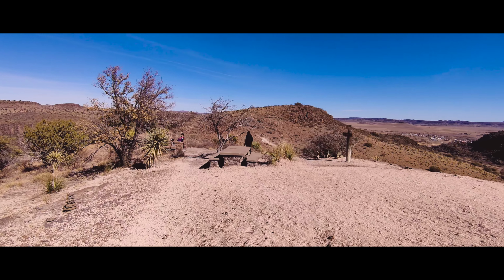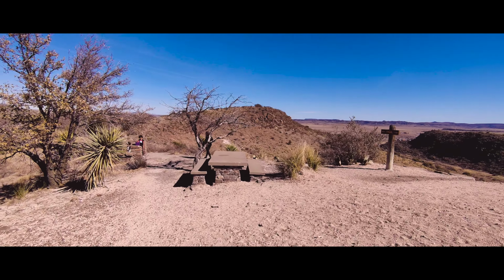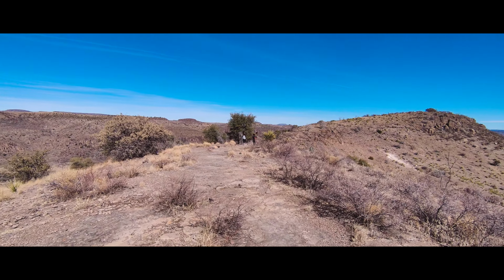Does it seem crazy to anybody else to send someone walking around on the top of a mountain looking for a hidden stair down the side? It seems a little dangerous to me.